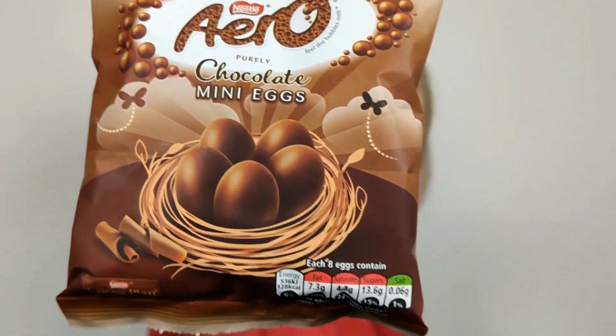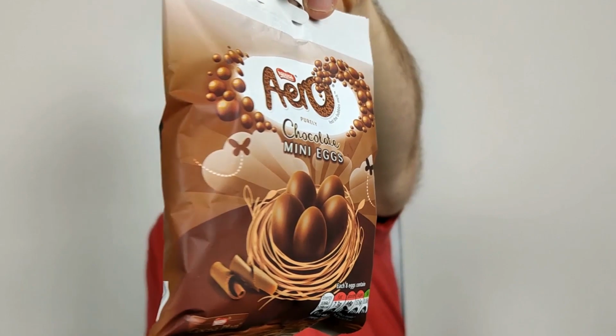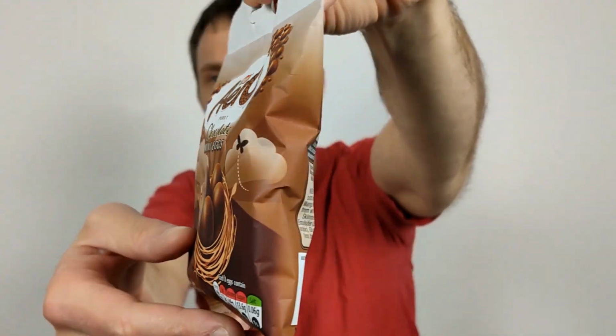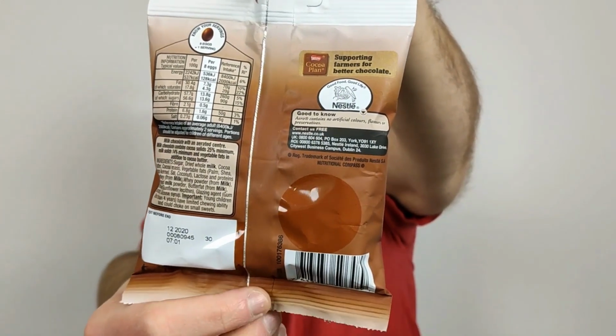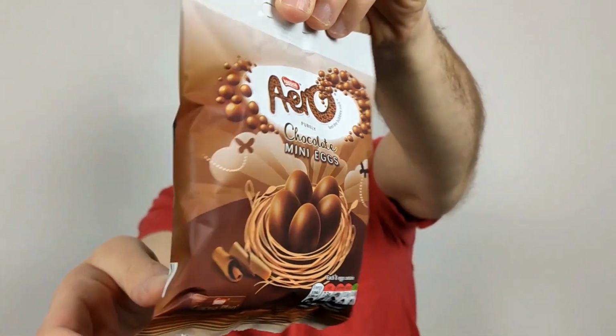So yeah, it looks very nice. I like this creamy matte finish Aero wrappings usually have. So you can see this cream matte finish. Yeah, I like that. Not reviewed an Aero bar for quite some time. I think it's called Bros in mainland Europe, or at least in Holland anyway.